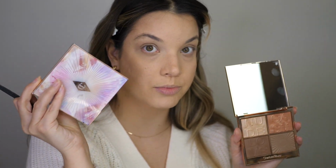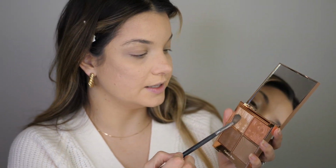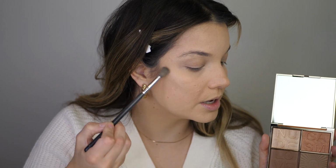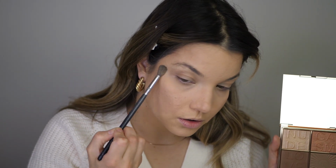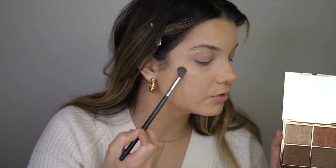They're still quite hard, like there's no kick up in the pan on either the bronzer or the highlighter from dipping my brush in there, which happens with powders that are more softly pressed. But the powders in here were very hard. It was really difficult to get the product from the pan onto your brush and then onto your skin. This one, I'd say they're a little bit softer, and so it's a little bit easier to pick up from the pan.